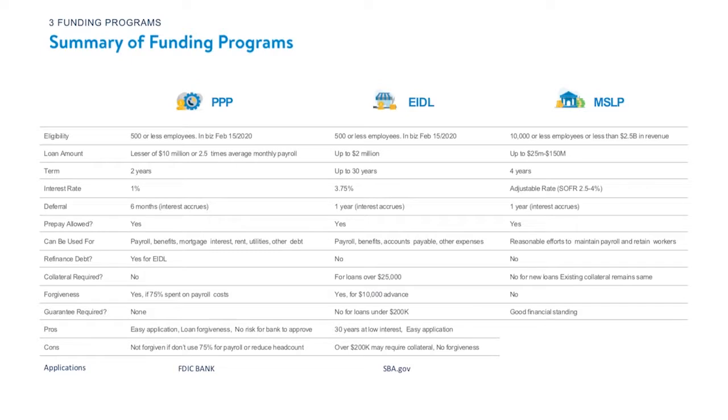good financial standing. As far as the pros or the advantages, there is no collateral, there's a low interest rate, there's low risk, for you as a borrower, but also for the bank to approve, because most of these loans are going to be bought. 95% are bought by the government, so it should be easy for you and the lender.